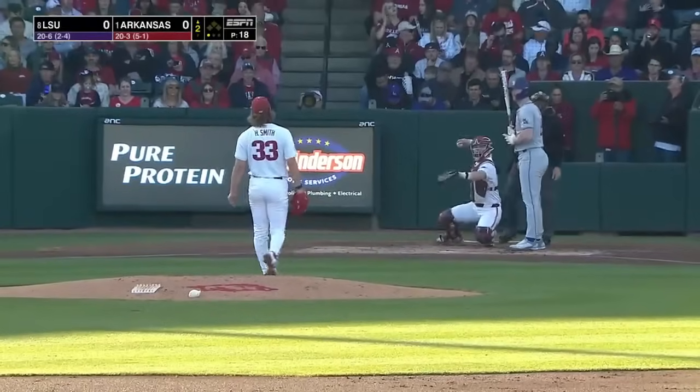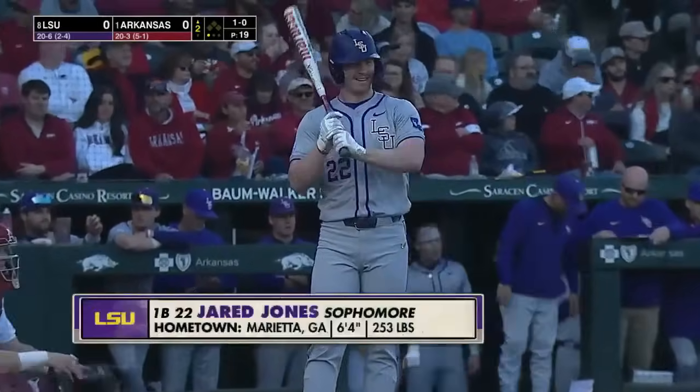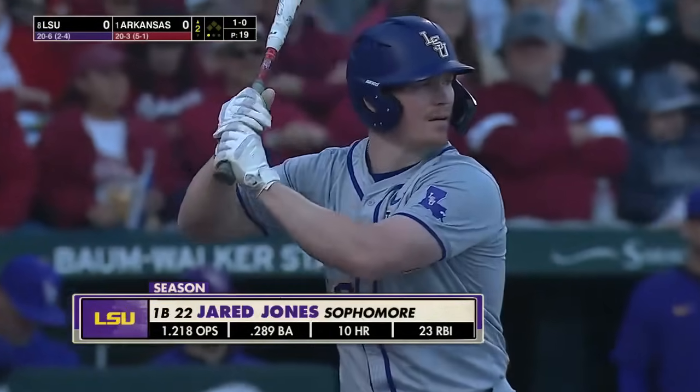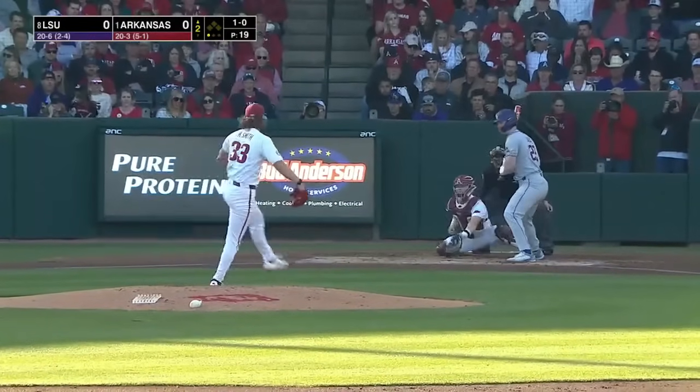Here's Jared Jones, 6'4", 253-pound sophomore out of Walton High School, Marietta, Georgia, just outside of Atlanta. He's replacing one of the best defensive first basemen we've seen in a while, Trey Morgan, off that national championship team. 2-0.